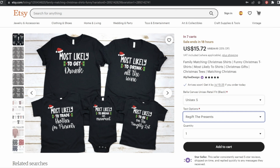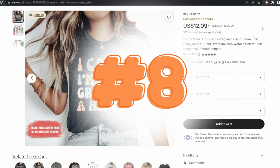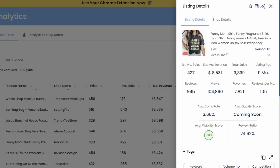But believe it or not, that is the last shirt on this list that brings in less than 10 grand a month. Let's move on to product number 8. Now, this one is also a bestseller in 20 people's carts or more, and it is sold by Ickerson Ltd. This is really funny. It's a funny pregnancy expecting mom shirt, and FREEBIES puts this at a $20 price point, selling 427 times a month and bringing in about $8,500 a month in revenue.